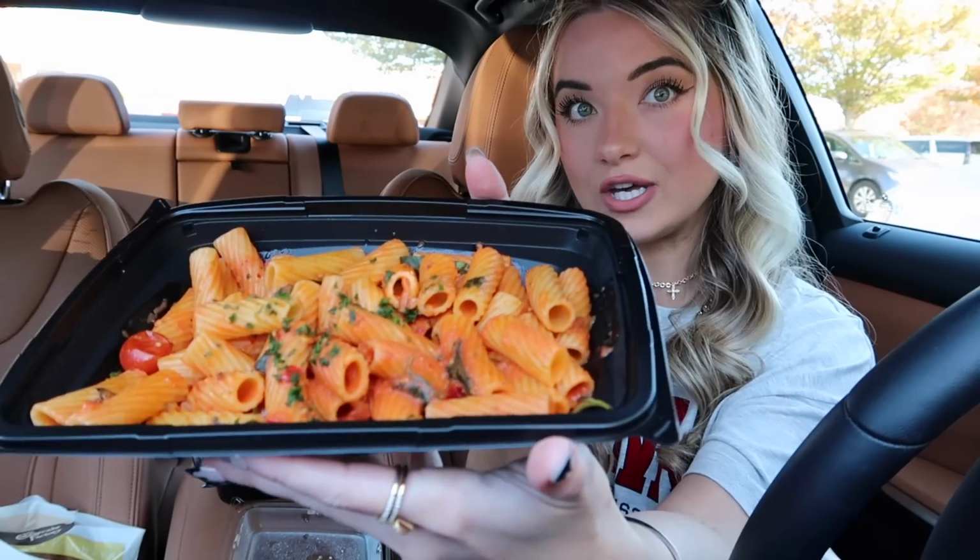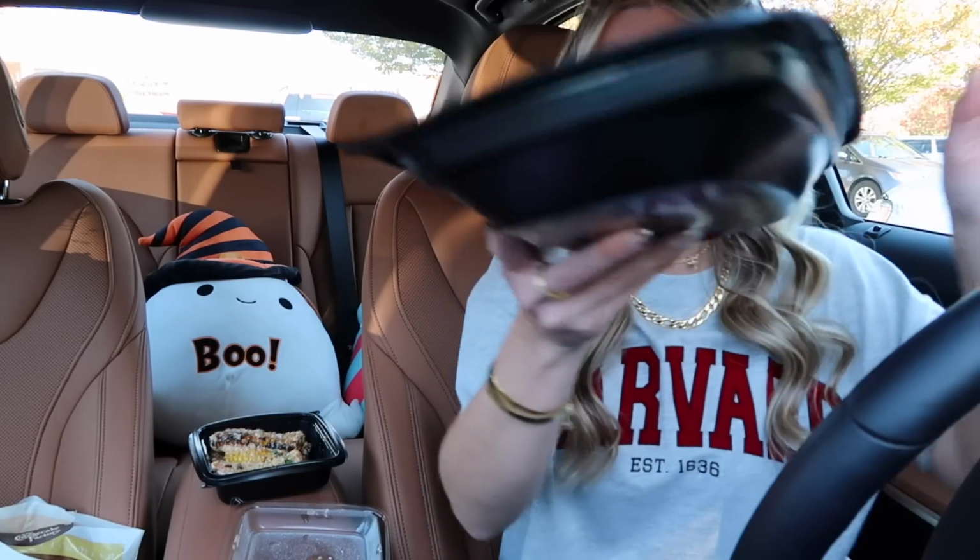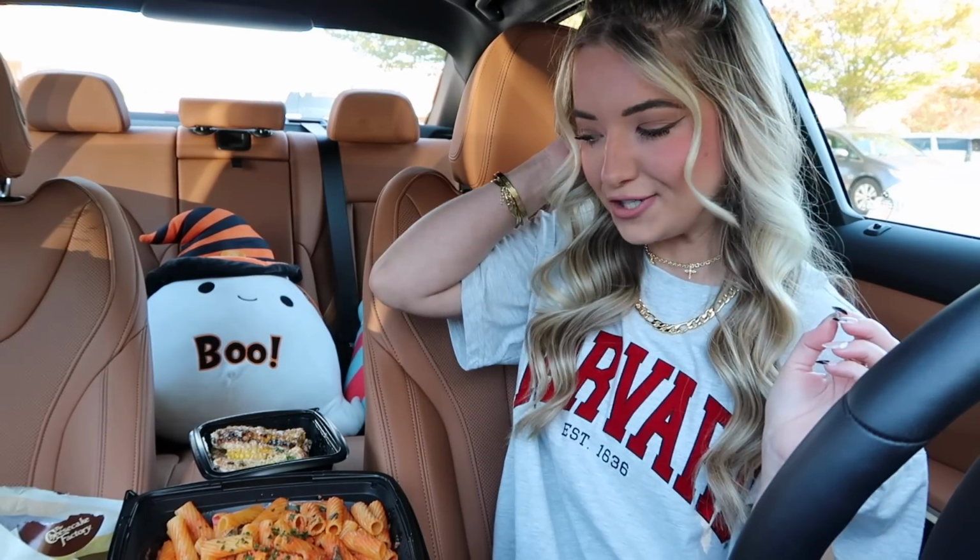Will this be as good as some homemade vodka pasta? I don't know, we'll see. It looks really good, so I have high hopes for it. And don't worry, we also got a cheesecake, which I will show you guys after. I'm gonna kind of munch on this first, and then we'll dive into the dessert. I could not come to Cheesecake Factory and not get cheesecake.